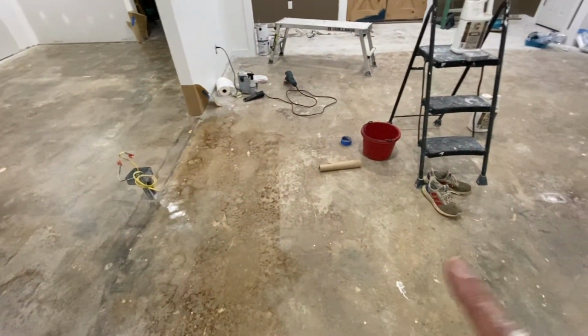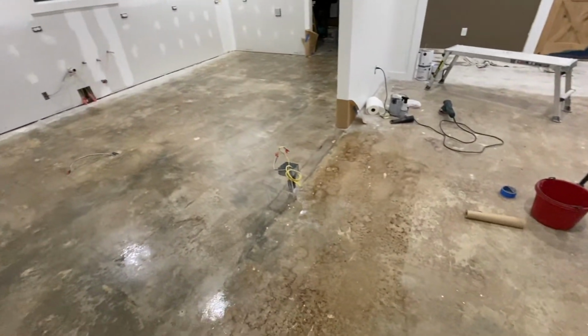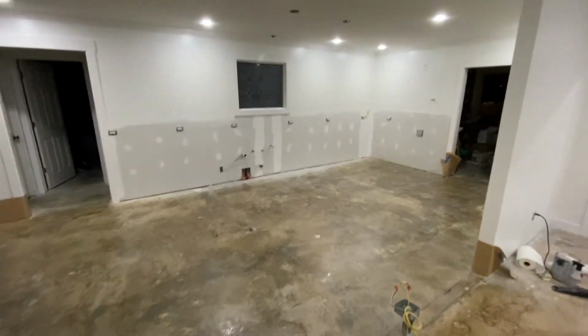Other floor. This floor is just dirty. This one needs another coat.